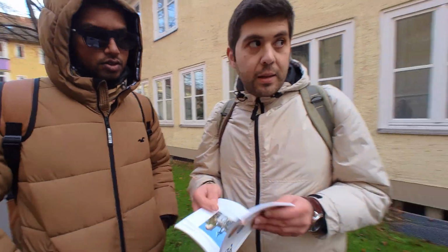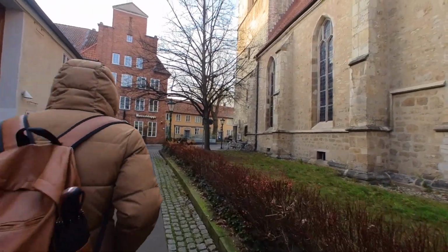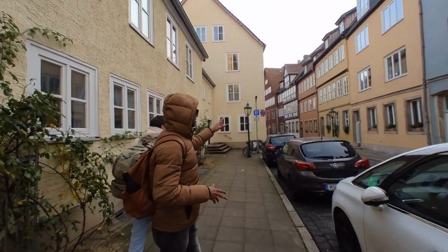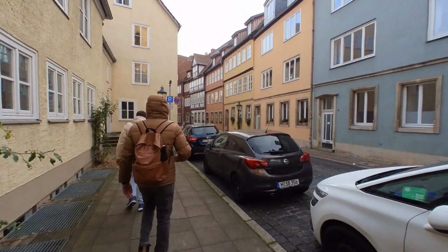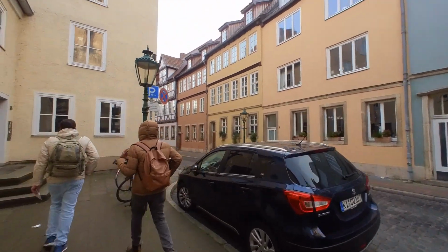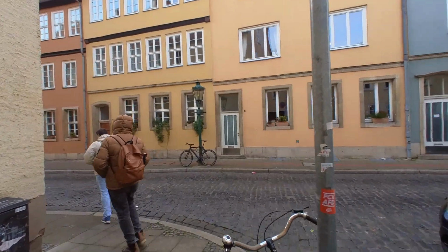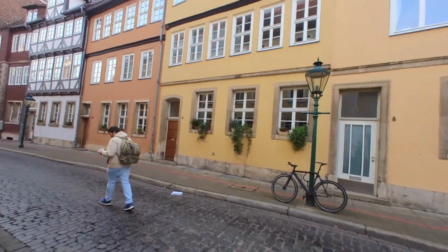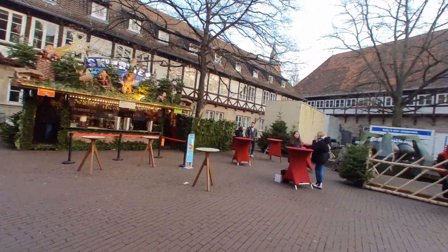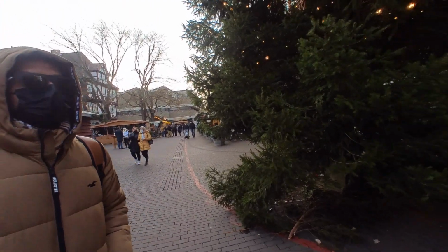Nice. Okay. Now we can continue to our next location, which is... it looks pretty nice here. Like the street is so small. Yeah, there are still these old buildings here, old houses. Especially this kind of different design of the house. I really like it.